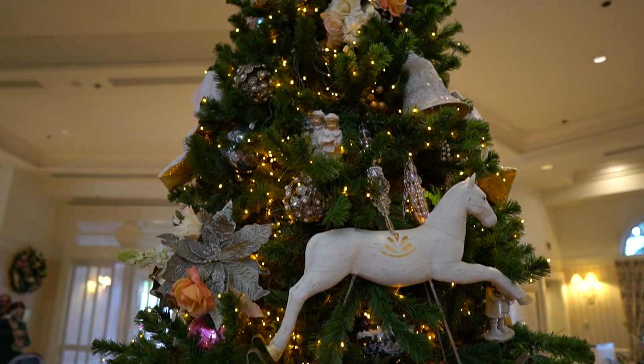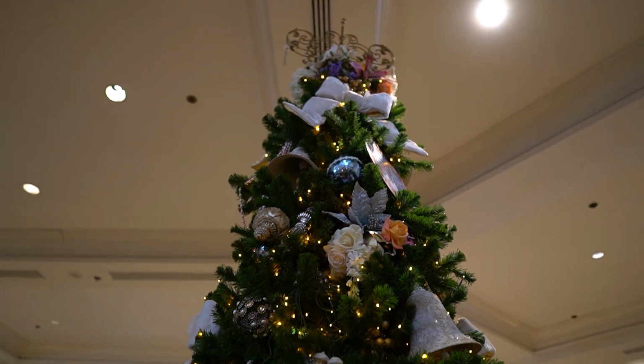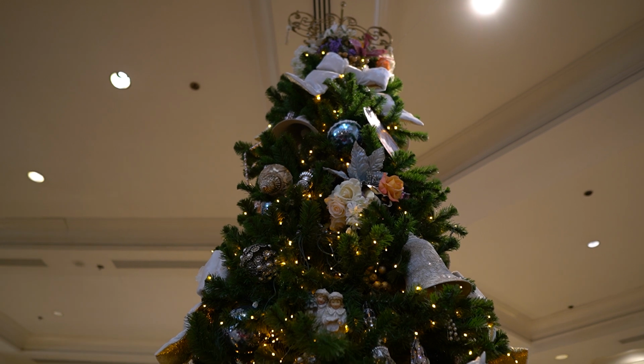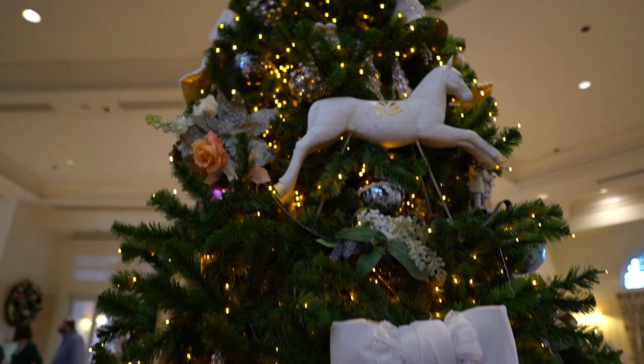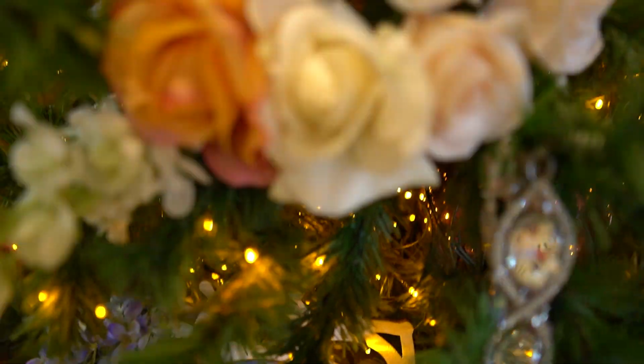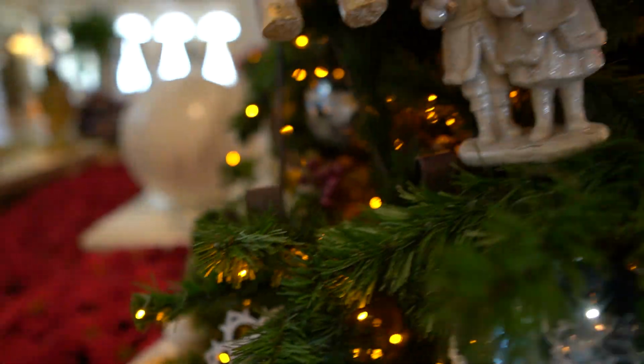Grand Floridian. Usually there's a big gingerbread house. They don't have that this year. They do have a lot of these little trees. Yeah, the theming of this hotel is always sort of like, what exactly about this is Floridian? But it's grand, it's like grand, high tea style.